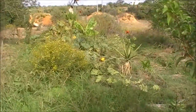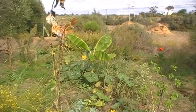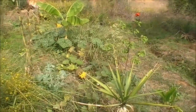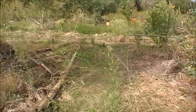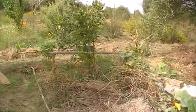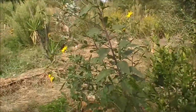And as you can see here, the ground cover created by the pumpkins, so it's productive. And the pumpkins, they don't have much requirements, and they produce a large amount of food. Here we have tupinambo.